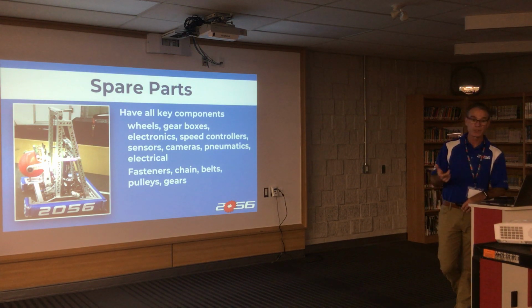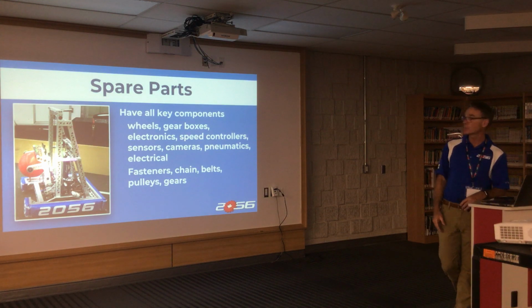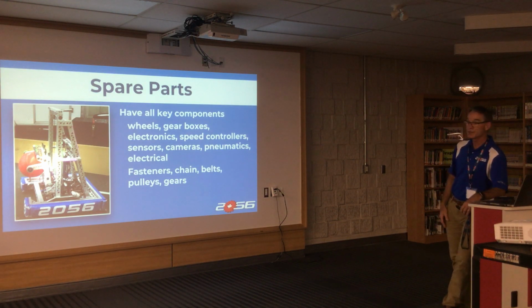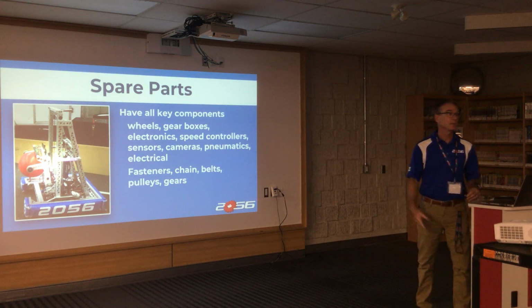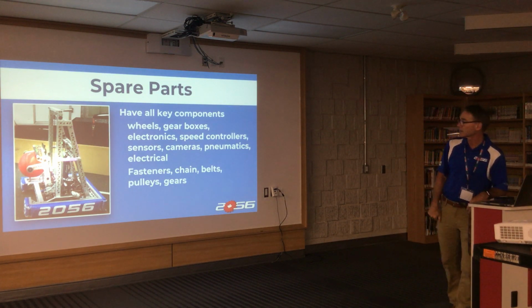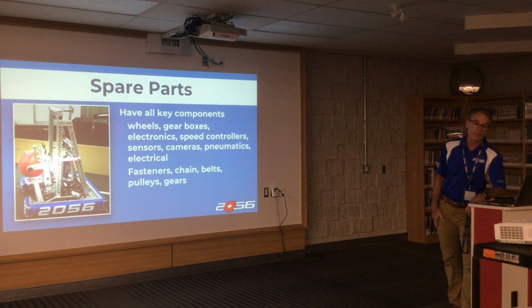Are your wheels tread, if you're putting tread on them, or the Colson wheels? They wear, so have extra wheels. Sensors, is it going to get broken? The LEDs on this robot would get hit, so we would have spare LEDs. Just those things that you're going to have to replace.